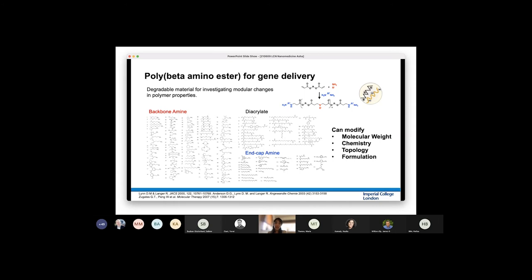So the materials I'll talk about today are polymeric materials based on the polymer class of poly(beta-amino esters). They've been extensively explored for DNA delivery in the past, and they're very useful in that you can change aspects of the polymer in terms of molecular weight, chemistry, topology, and whether you formulate with PEG lipid. And you can change these in a modular fashion and then investigate what effect that has on gene delivery. So they all have a basic structure of this diacrylate, amine and endcap amine, and this tertiary amine along the backbone becomes positively charged and can condense negatively charged nucleic acid through electrostatic interaction. And it's been found that for DNA, changing any one of these three components can have an influence on transfection efficiency. Particularly this end cap group has been found to be critical for transfection efficiency.